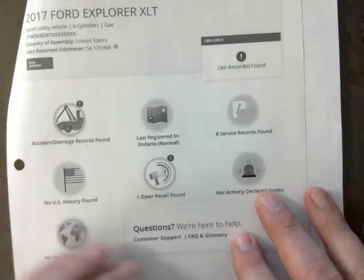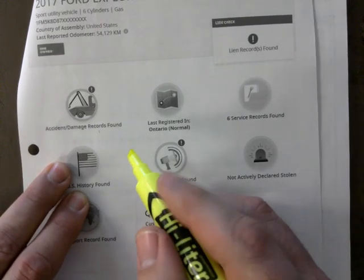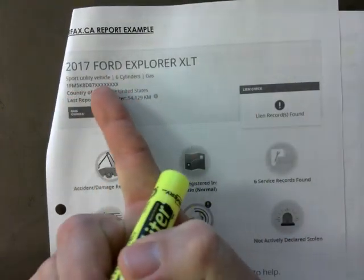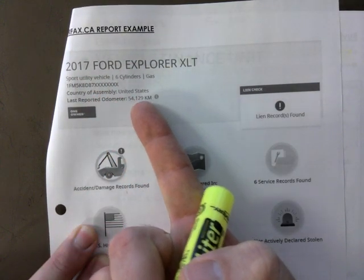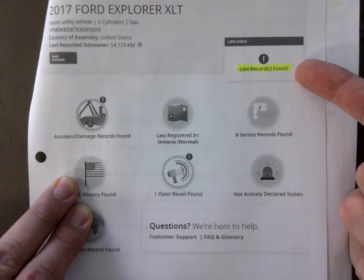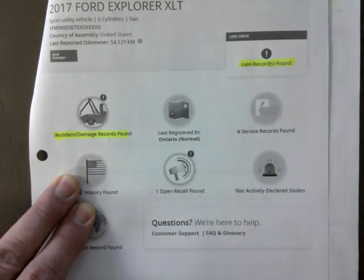So this car, for example, this is on page 98. You're still awake, right? Kind of. Sorry, there's a lot of information. I get it. But look at this one. Page 98. Look at this report here for this Ford Explorer. There's that VIN number that was entered. It gives you all the details: it was assembled in the US, last reported odometer, right? Watch this. This car had a lien record found. Not good. Okay. There was some damage or accidents reported.